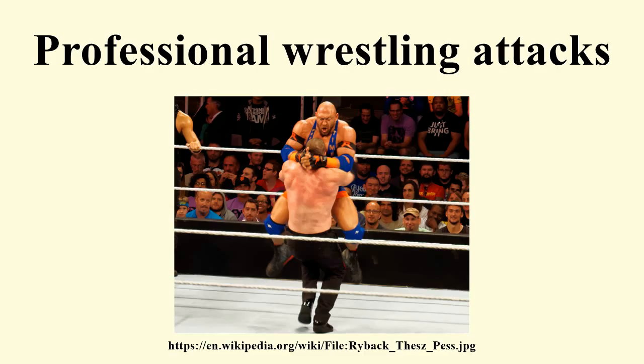Fist drop. A fist drop is a move in which a wrestler jumps, falls down on an opponent, driving his fist into anywhere on the opponent's body. Forearm drop. A forearm drop is a move in which a wrestler jumps down on an opponent, driving his forearm into anywhere on the opponent's body. Headbutt drop. A headbutt drop is a move in which a wrestler jumps, falls down on an opponent, driving his head into anywhere on the opponent's body.